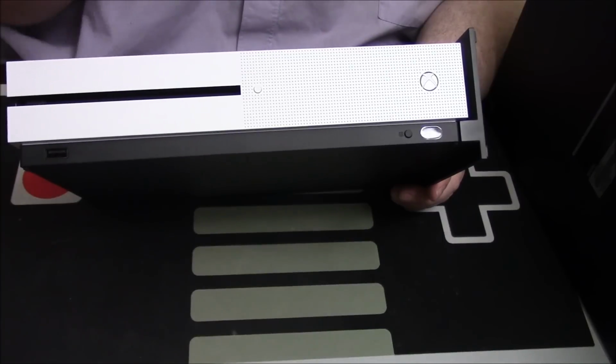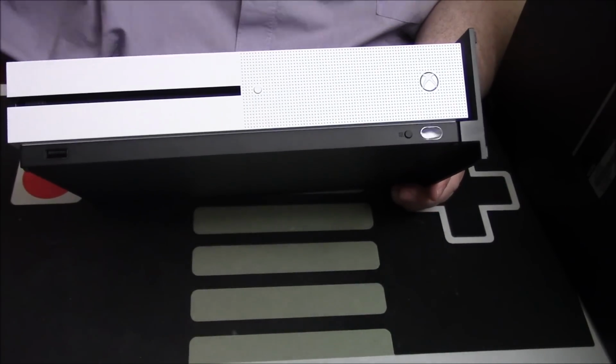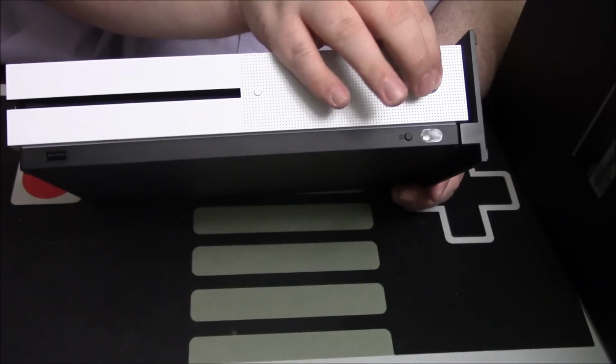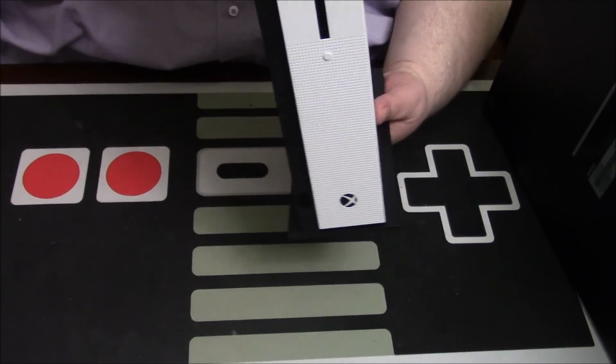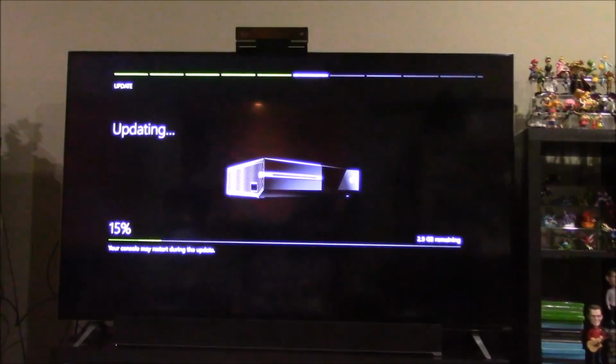And I don't know about you, but every time I was ever messing with cords or doing anything with my original Xbox One, I would brush against it. That thing would turn on or off. This is a welcome change. They literally have listened to everything I wanted them to change, and they have changed it. Good job, Microsoft.